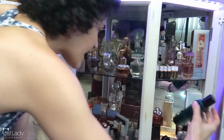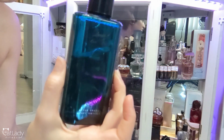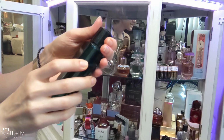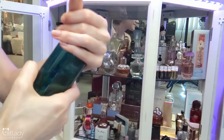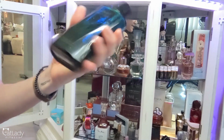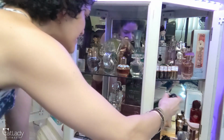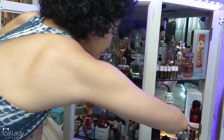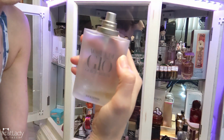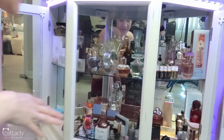I also have Cool Water. This is definitely a good 20 or so years old, and I think I confiscated this from an ex-boyfriend. I mean, there's just something so nostalgic about the smell to me. I think this is the aftershave. Yeah, this is an aftershave. I don't even know why I still have this, but I do. And I'm pretty sure this I confiscated from the same ex-boyfriend.